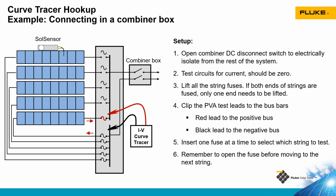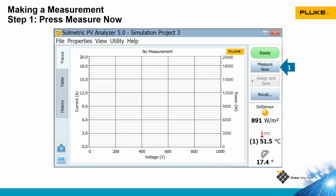It's important that you remember to open up the fuse before you close the next one. If I close too many fuse holders, I'll have too many strings in parallel, and I will have too much current going to the tool, which will cause damage to the tool.